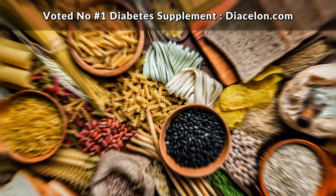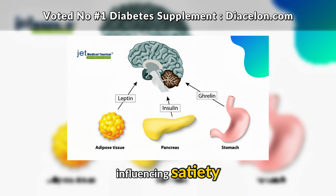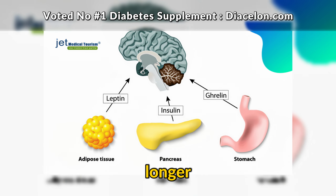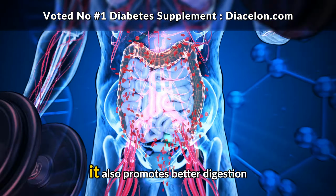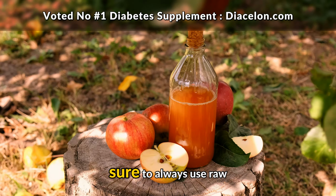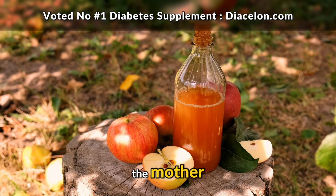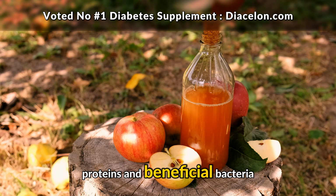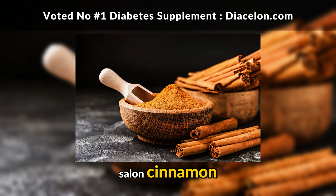One study in people with type 2 diabetes found that vinegar improved insulin sensitivity by up to 34% during a high-carb meal. On top of that, ACV may reduce appetite by influencing satiety hormones like leptin and ghrelin, helping you feel fuller for longer. And because ACV supports healthy gut flora, it also promotes better digestion and nutrient absorption. Just be sure to always use raw, unfiltered apple cider vinegar with the mother, which contains living enzymes, proteins, and beneficial bacteria.